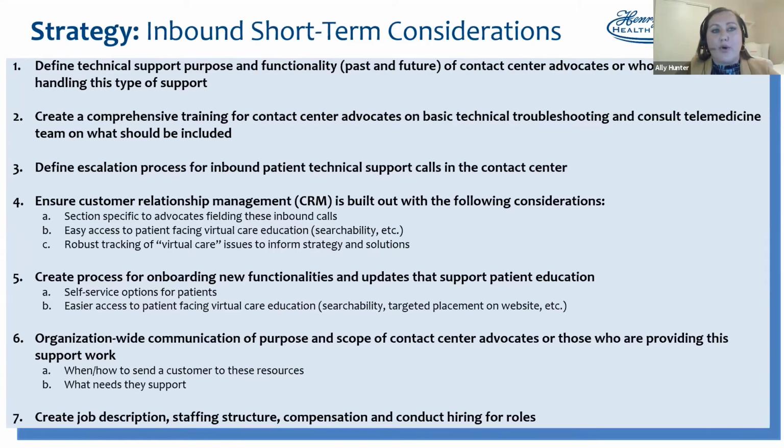what needs they support. So again, if you go back to that number one, if you're clear on that purpose and functionality, this one should be a walk in the park. You should be able to clearly articulate what's the function, both internally, so people are clearly passing patients on, that it makes sense, the right need for the patient is being sent to this person, these contact center advocates, or whomever is going to be fielding these questions, and it's clear what they support, so everybody doesn't have any questions.